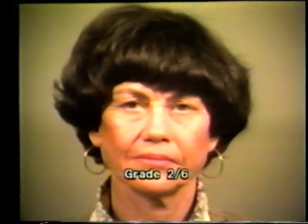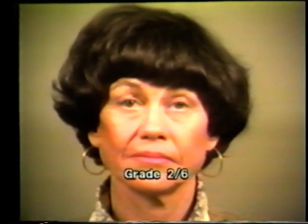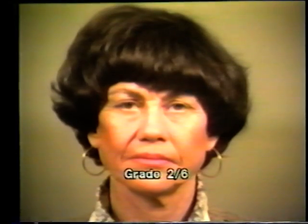The second patient represents a patient with a minimal facial weakness on the right side. This patient falls in grade 2/6. You will note that she has good eyebrow movement and is able to wrinkle her forehead. On closure of her eyes with minimal movement, she is able to close both eyes, but the right eye is slightly weak, and you'll notice that there is a slight asymmetry.